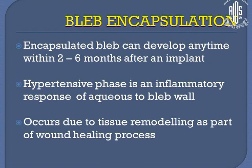It can develop anytime within 2 to 6 months, usually in the first month. The hypertensive phase is an inflammatory response of aqueous to the bleb wall, as Dr. Mayuri said in the earlier lecture. Reducing the flow of aqueous in the early post-op period can reduce the incidence of the hypertensive phase. This occurs due to tissue remodeling as part of the wound healing process.